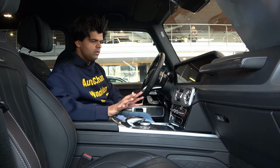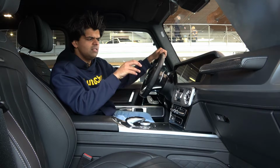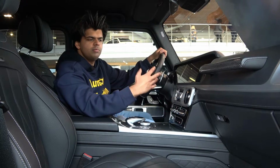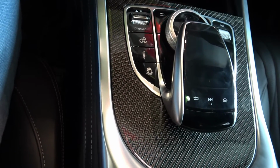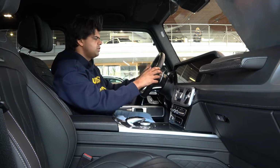The interior is very nice. It's very old school in this sense. It's really nice how they haven't gone down the route of complete simplicity. They still maintain physical buttons, a swivel wheel to control the infotainment system. Very nice for the Mercedes G-Wagon.